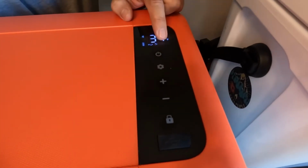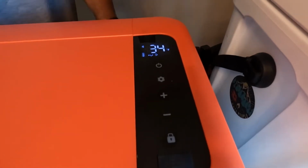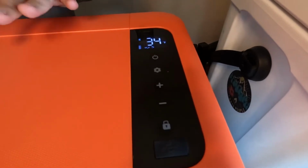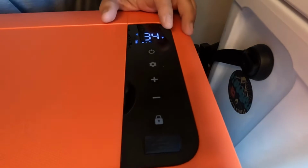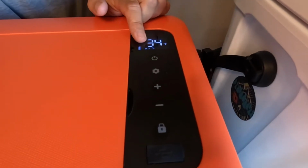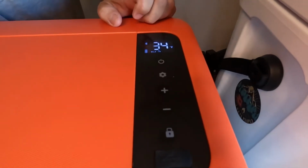Right now I have this in eco mode and in low because I'm going to be putting this on a battery pack. You can adjust these settings so it runs on high, which just means the compressor works a little bit more, cools things down quicker. On low mode, it actually adjusts the cutoff of the voltage. So I believe low is 9.7 volts.